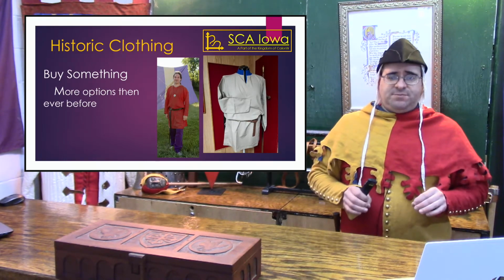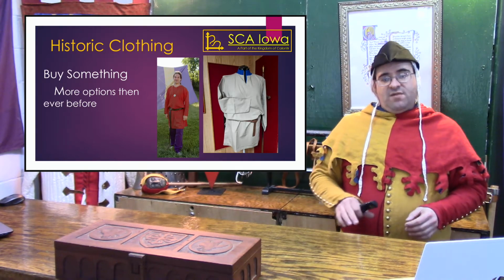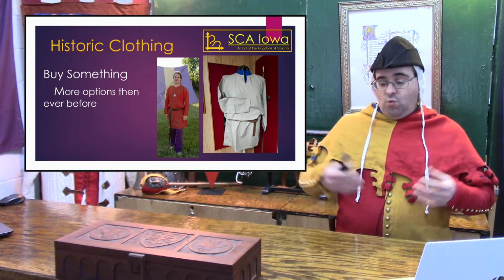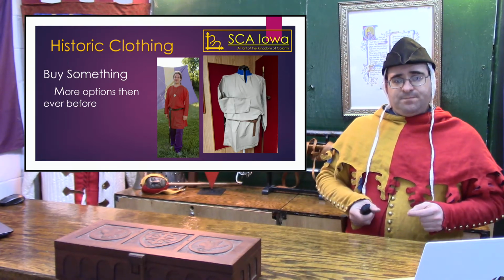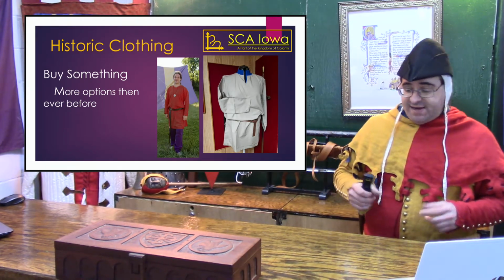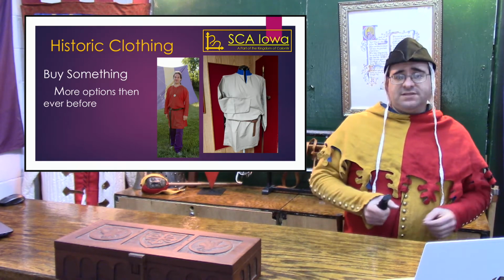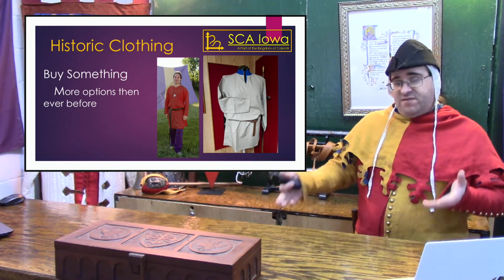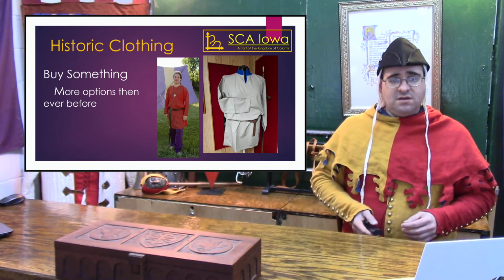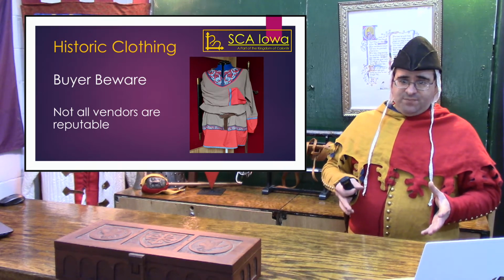The fourth option, which is now easier than ever before, is to buy something. There are many reputable vendors out there who will just sell you something that works for participation in the SCA. Now, the tan tunic here, I was able to find on Amazon for $30. I ordered it. A couple days later, it showed up. It's a perfectly decent tunic. It's fine. It works great. It'll last for years. Unfortunately, there are also less reputable vendors online.